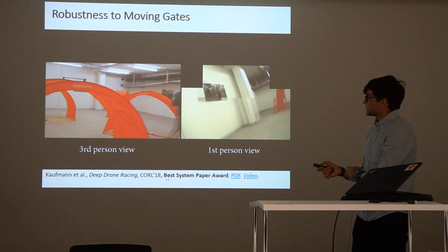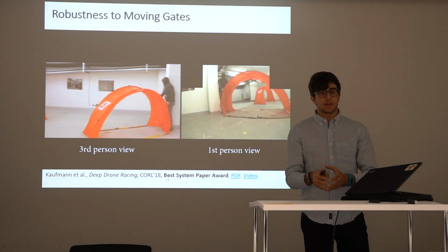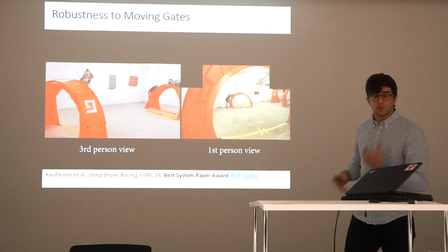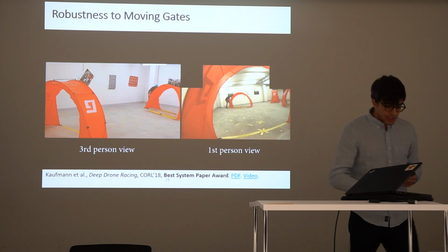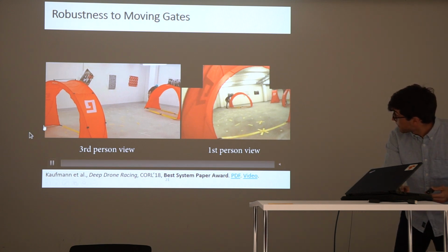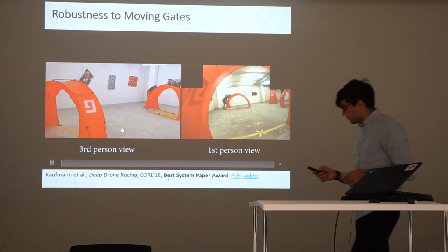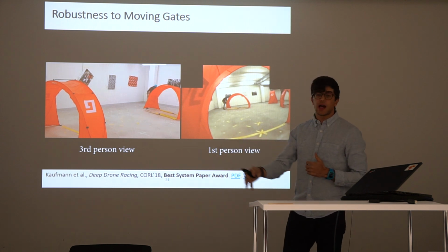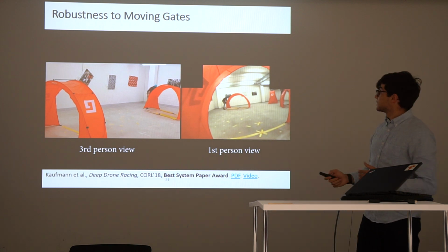What I want to show you here is that the network is not just memorizing and copy-pasting the actions it received at training time. It's actually adapting to the environment dynamically. Let me play it again. It's blocked, I don't know why. But whenever the track changes, the network will adapt accordingly and go to the center of the next gate.